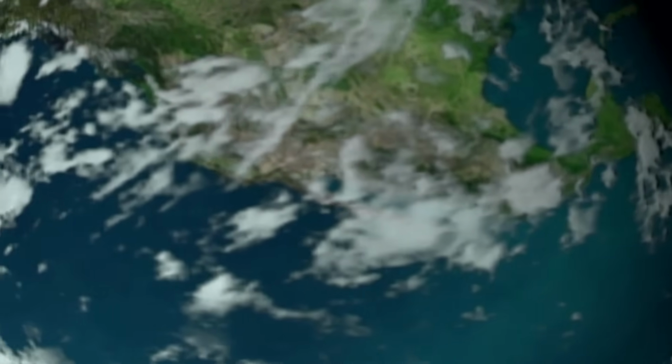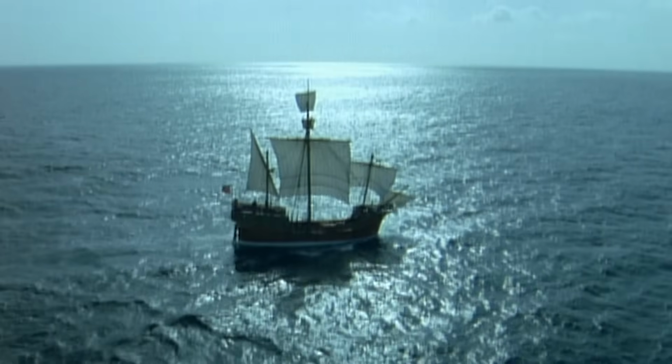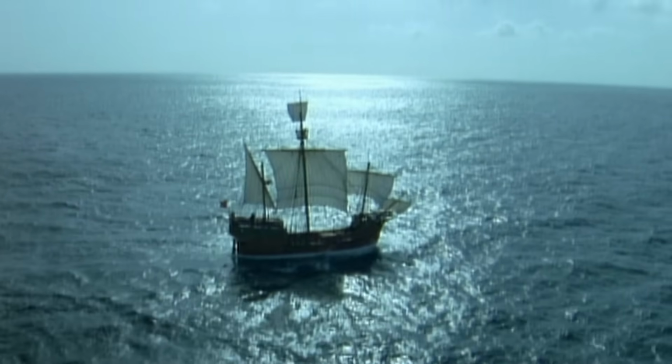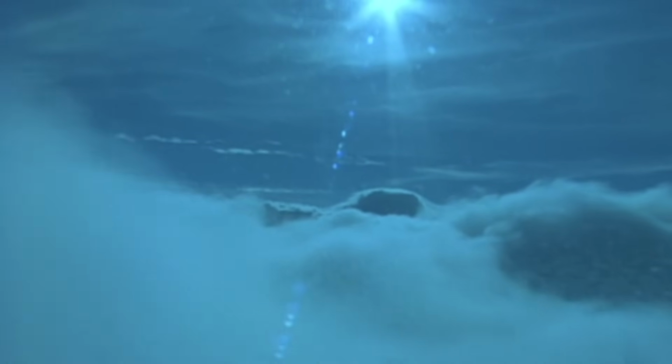Planet Earth, the blue planet. More than 3/4 of the globe is covered by water. And above that lies an ocean of air.